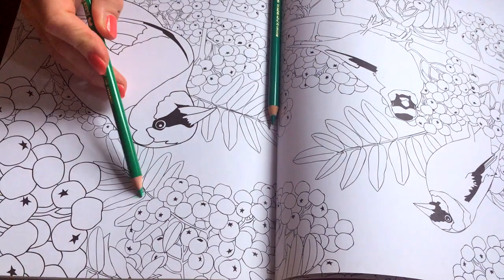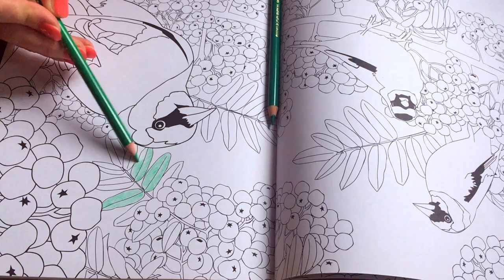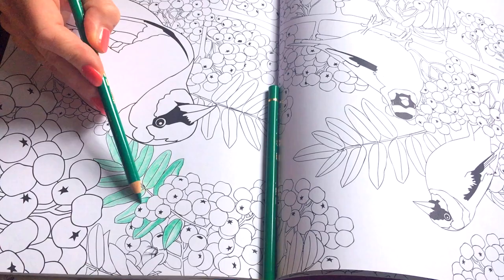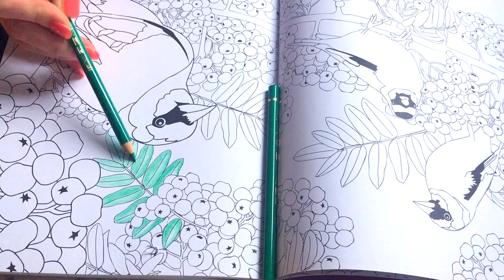In today's episode, I am going to speed color a page from my art therapy book, Fleurs, and I'm going to use my Faber-Castell Polychromos to do this. This particular page is of a goldfinch bird, and it's rather common in the south of Sweden. They do love the rowan berries. It's a very colorful page, and I hope you'll enjoy this.